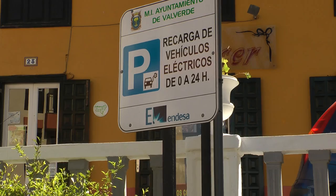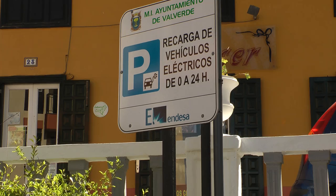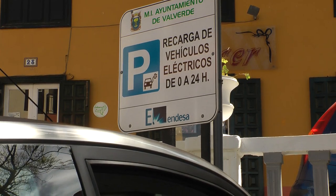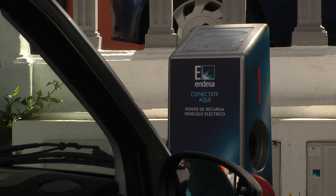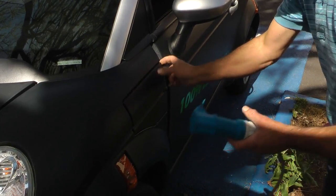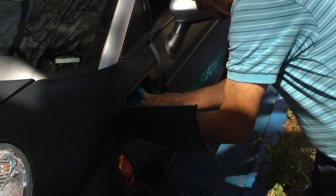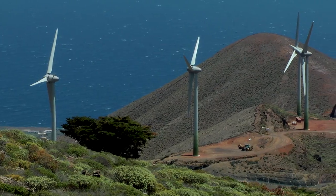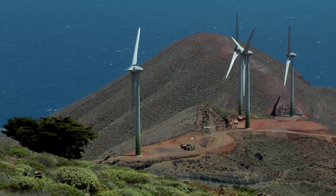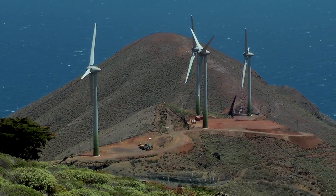El Hierro aspires to be an active island in the fight against climate change, with energy that produces 0 emissions of greenhouse gases and sustainable mobility by promoting electric vehicles. It is also looking to create its own model of energy governance, as the Cabildo Insular, the governing body of the island, is part owner of the Corona del Viento hydro wind power plant and is going to ensure that it is the people of El Hierro that reap the benefits of this project.